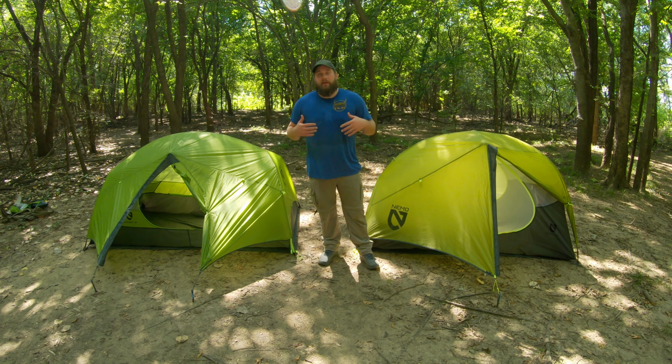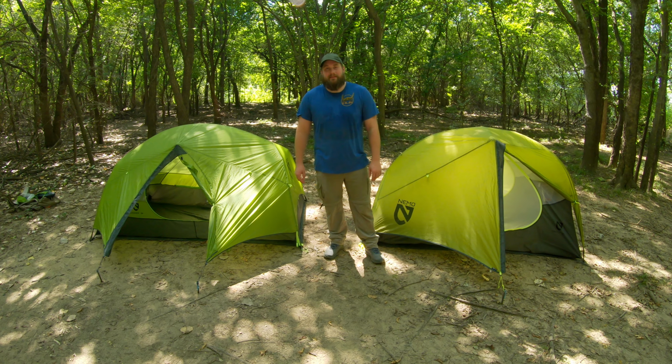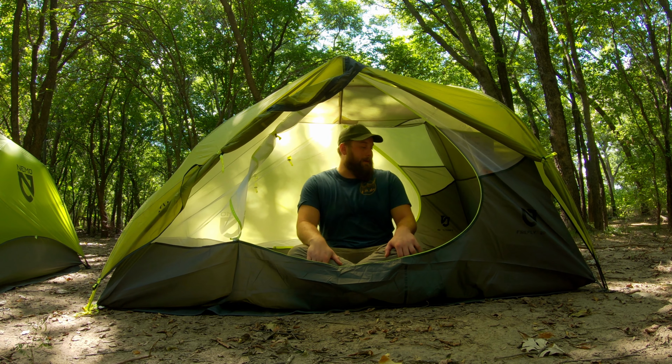All right, now I'm gonna sit inside each tent so you can see how much room there is with me sitting up. I'm about 6 foot tall, if that gives you any point of reference. And then I'll talk about a few features on the inside of the tent. As you can see, I've still got plenty of room up here. So you got plenty of room sitting in this tent as far as sitting up and down.